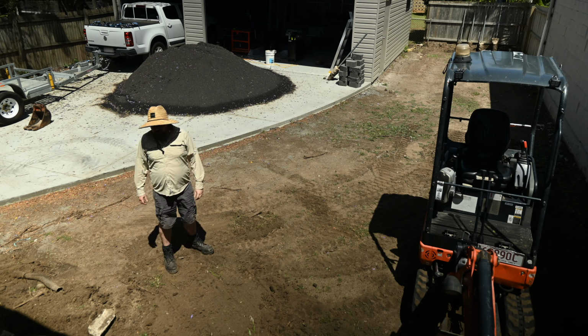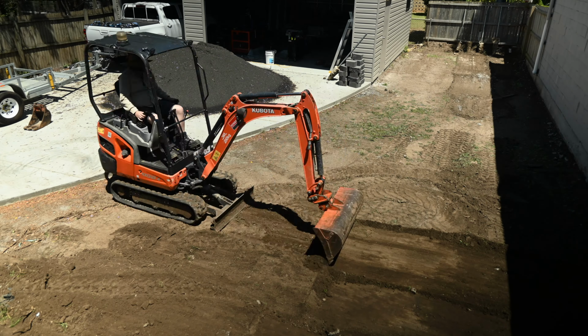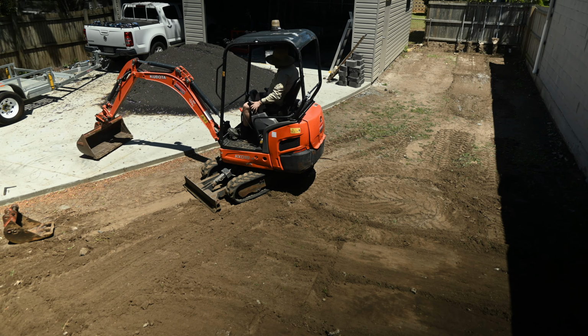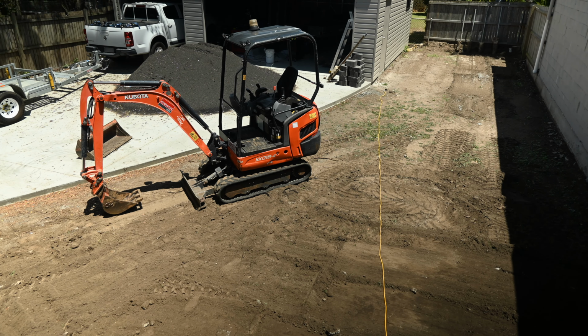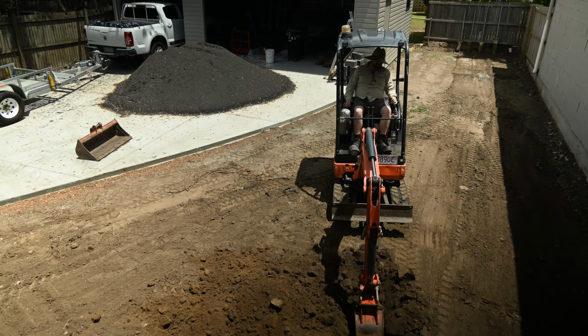I spent some time sloping the yard down towards the side of the house for drainage and to get rid of any rocks and chunks of concrete that were buried there. We also needed a trench dug out to run some conduit for the electricity to the shed, which is why I opted to get the mini excavator.